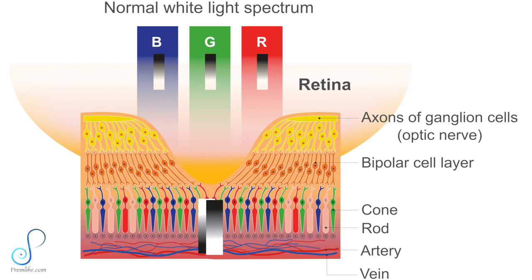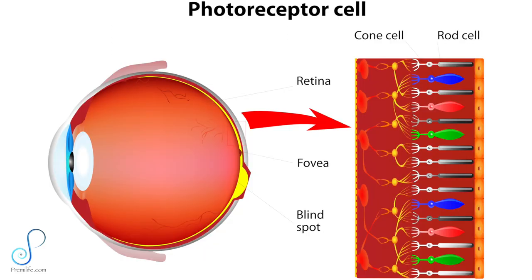There are three different organized layers of cells, which are the photoreceptor layer, the ganglion cell layer, and the bipolar cell layer. The photoreceptor layer is at the extreme back and contains two types of cells that are light sensitive. They are the 120 million cone photoreceptors and the 6.5 million rod photoreceptors. The cone photoreceptors are responsible for color perception. There are three different cone photoreceptor cells: red, blue, and green.